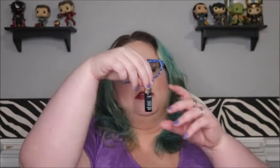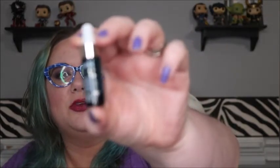It's the Sunday Riley Luna Sleeping Oil. I did make pretty good progress on it last month because I only use a little bit, a dropper full on some nights. I don't even use it every night. But it went from 10.6 grams to 9.1 grams. So most of the weight is packaging, I'm guessing.